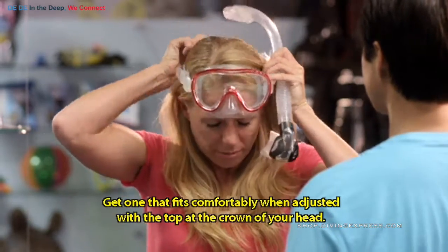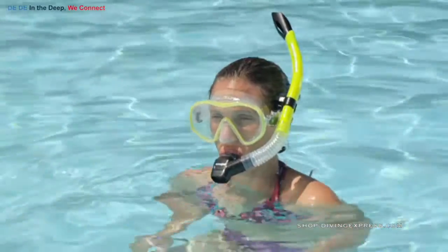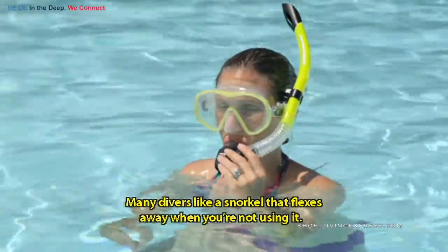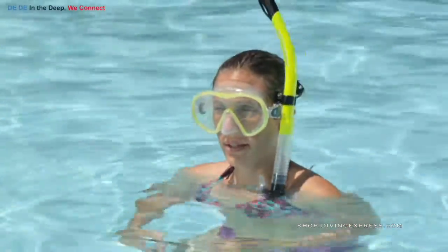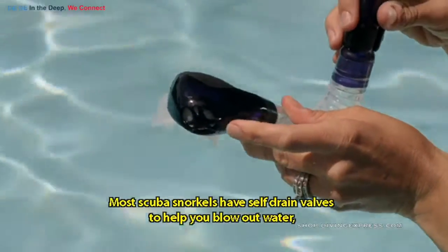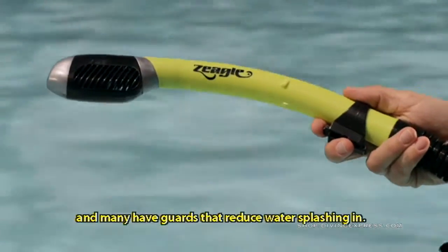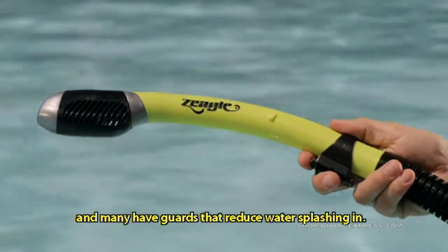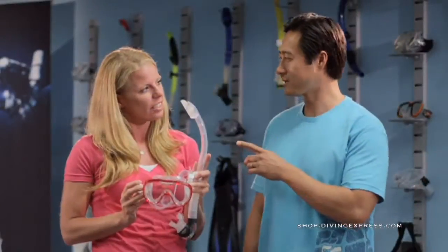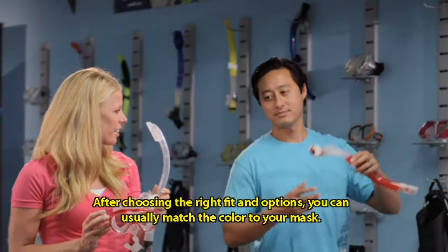Get one that fits comfortably when adjusted with the top at the crown of your head. Many divers like a snorkel that flexes away when you're not using it. Most scuba snorkels have self-drain valves to help you blow out water, and many have guards that reduce water splashing in. After choosing the right fit and options, you can usually match the color to your mask.